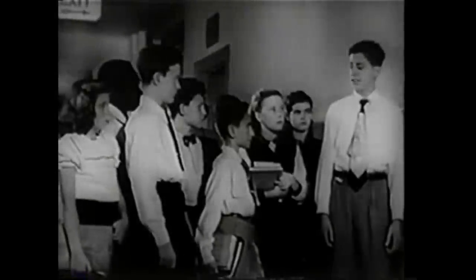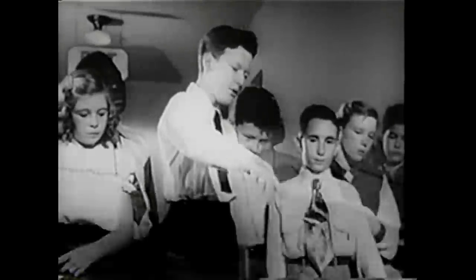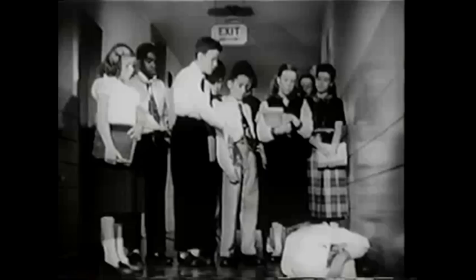Here are some older boys showing what to do if the flash comes when you are not in the classroom. This is what to do if you should be in a corridor. You duck and cover tight against the wall this way. Remember to keep your face and the back of your neck covered tightly. Try to fall away from windows or doors with glass in them. Then, if the glass breaks and flies through the air, it won't cut you.